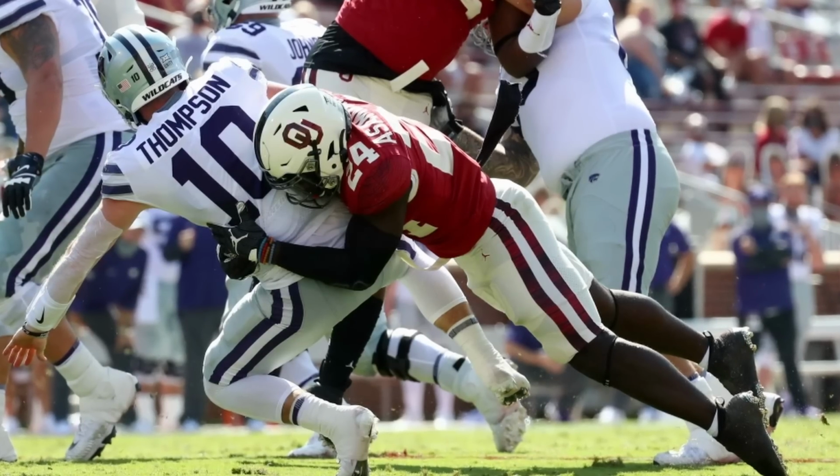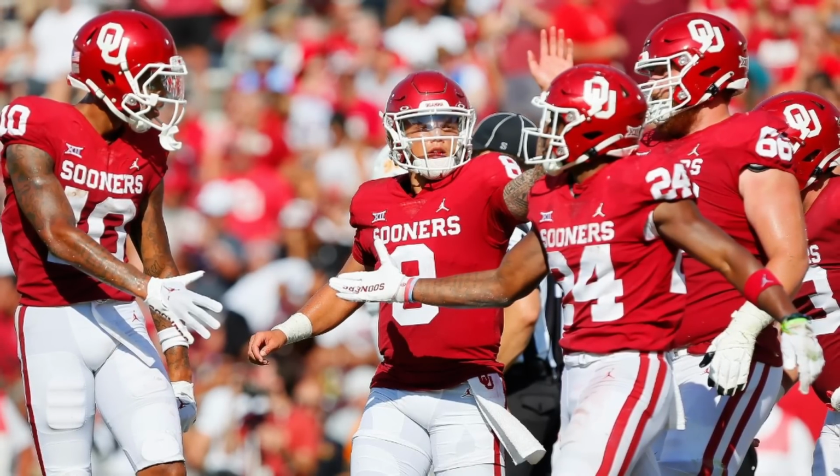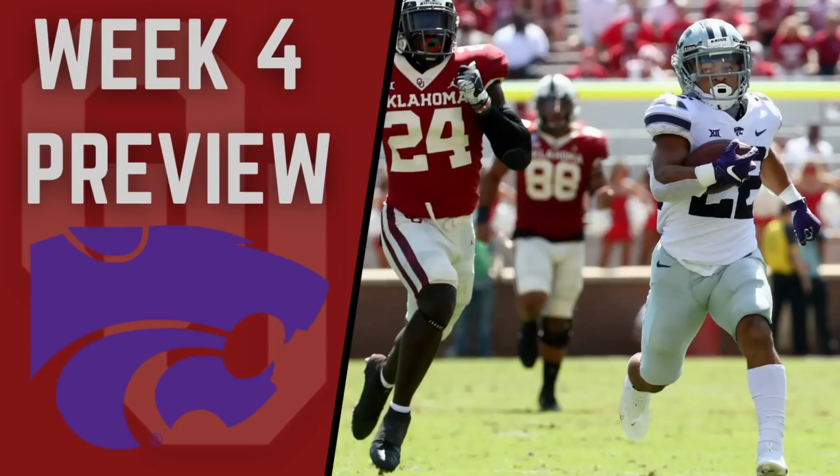The Oklahoma defense forces Adrian Martinez to make some mistakes, and the Sooners sneak one out. By a larger margin than I initially predicted, 38-27. Conference play is here.